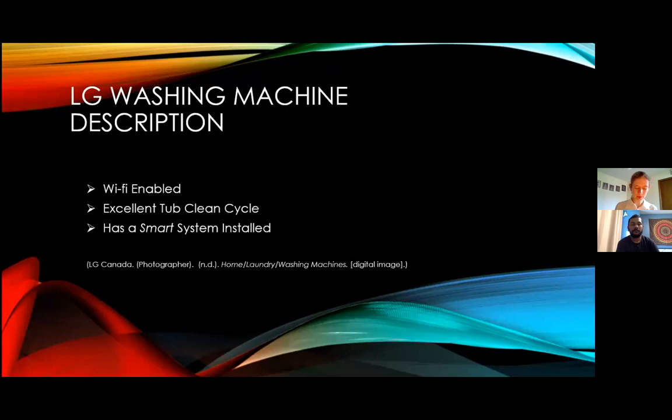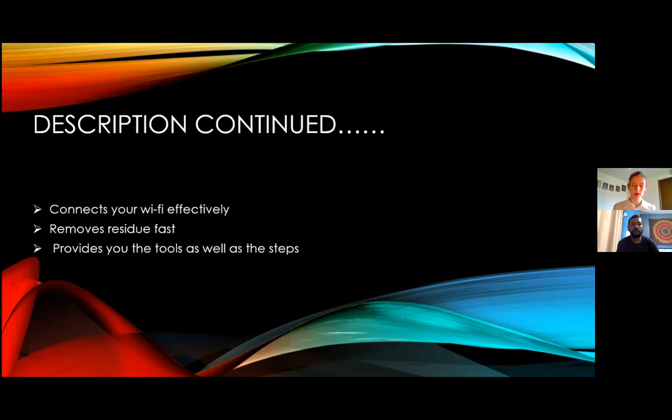So as you already probably know, our LG washing machine is Wi-Fi enabled, which allows you to connect to the internet through your cell phone, effectively also removes the laundry residue after each cycle, and keeps your machine very efficient in its use as well. This Wi-Fi enabled feature automatically cleans your machine and provides you with the tools to solve problems quickly.